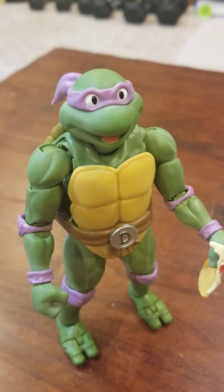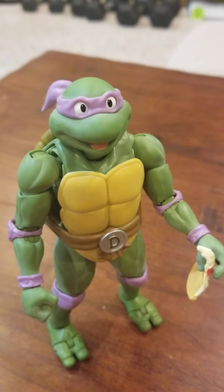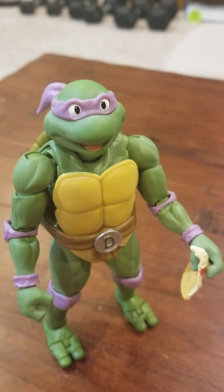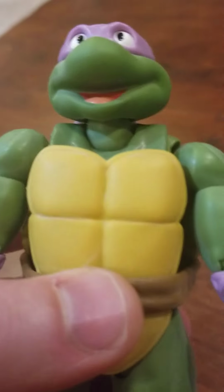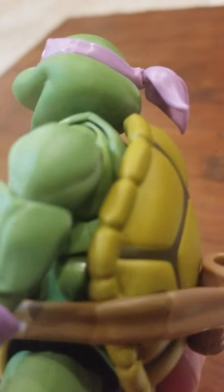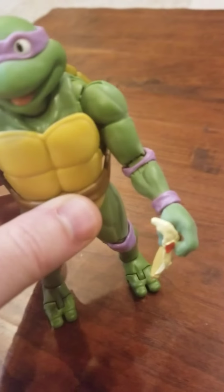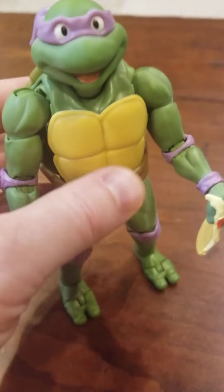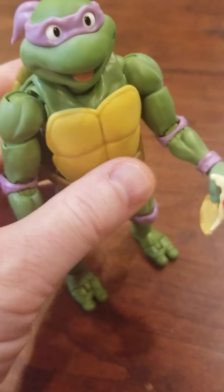NECA has all sorts of toys out there, ones that are more expensive, but a lot of these are, say, quarter scale, so they would be significantly larger. This is more like, I think, 4.5 inches probably. It's a relatively small figure for the price. But what you can't feel is the weight. It is a heavy, dense figure. It feels like quality. This is a rubbery material.